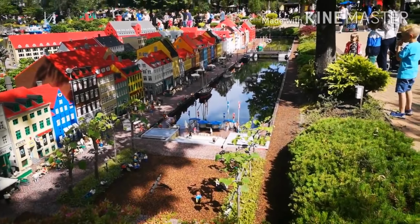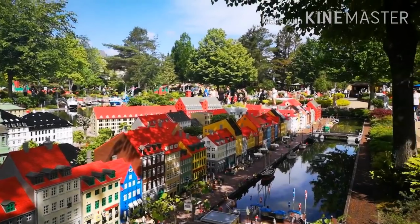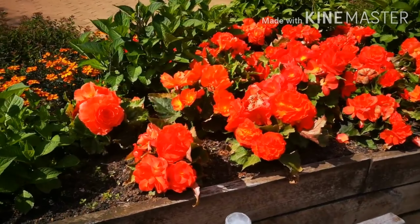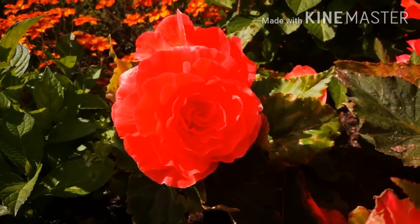This is the harbour in Copenhagen. And over there is the Queen's Castle in Copenhagen. You were there also with the show. And of course, they have a beautiful garden here.